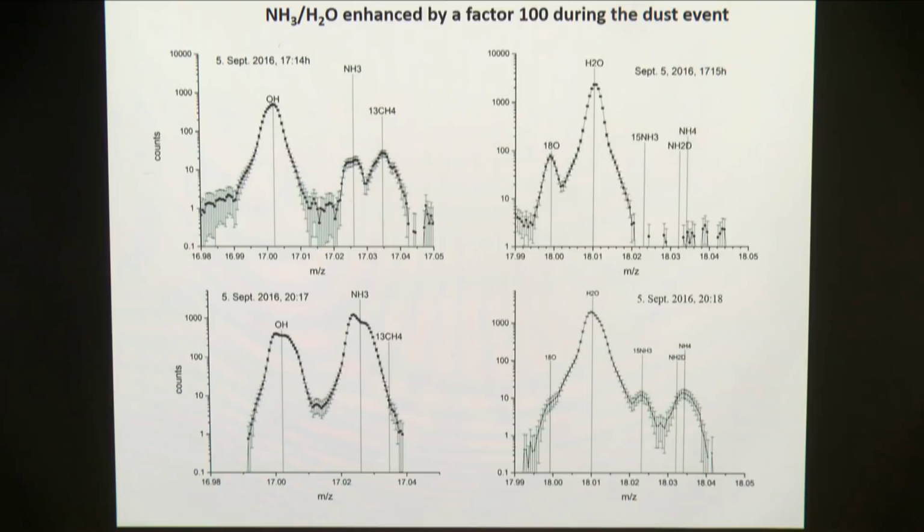All over the mission, NH3 and water were in parallel. So when water went up, NH3 went up and so on, except here. All of a sudden we have much more NH3, and this is in the dust, must be in the dust. Why should NH3 be in the dust?